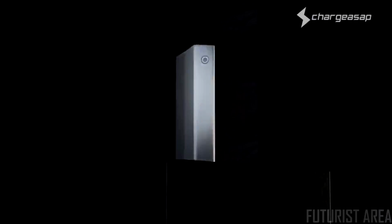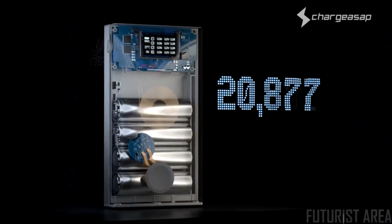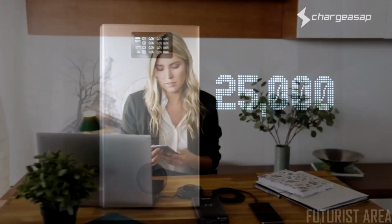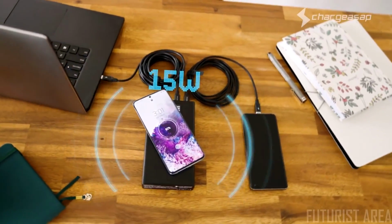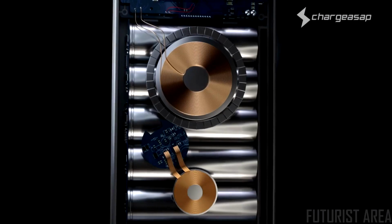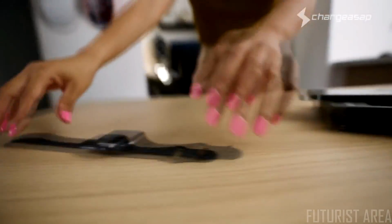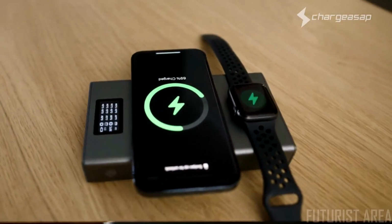Starting off, we've added an extra battery to upgrade the capacity by an additional 20% to 25,000 mAh, giving you that extra juice you've been asking for. Flash Pro is ideal for Android users with a wireless fast charging pad upgraded from 10 to 15 watts. Whilst Flash Pro Plus has been designed with Apple power users in mind by incorporating 15 watt MagSafe compatibility with a 5 watt Apple Watch wireless pad.